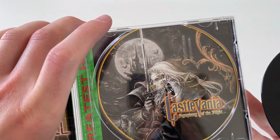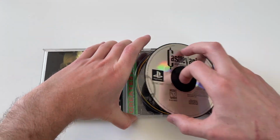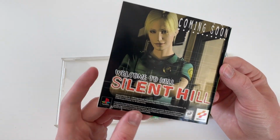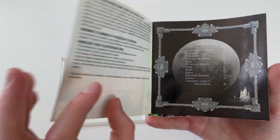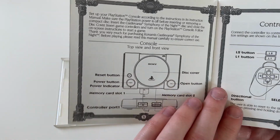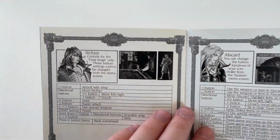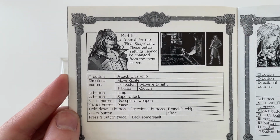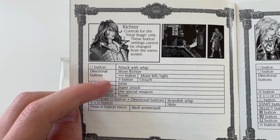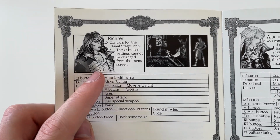I think everybody's seen that. That's pretty popular. But yeah, and then you see the Silent Hill coming soon. Yeah, 1997, that's crazy. It's just the table of contents here, showing you how to use the console and the controller and everything like that. And then here we go into a little bit more with Richter, showing how to use some of his special attacks, the whip, and all that. So that's really cool, and we got some cool artwork with him on there.